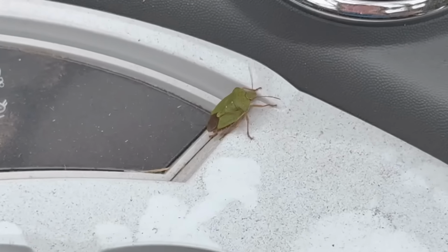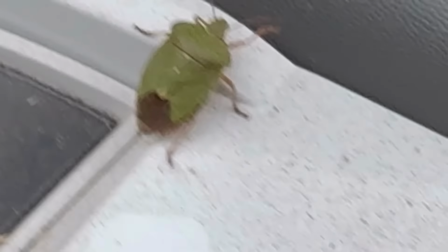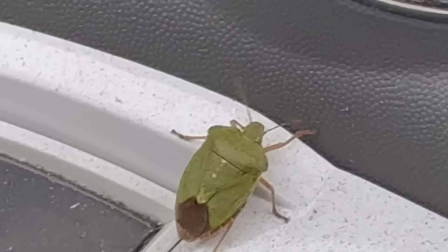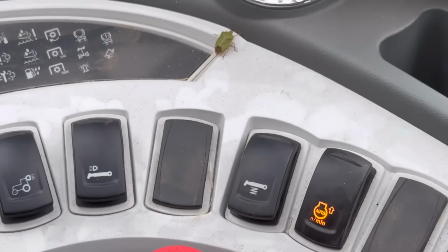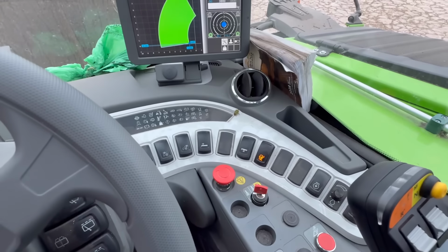OMG, look at that. It's like a live leaf. Some sort of green bug. I think it's time it went outside because it bites me.